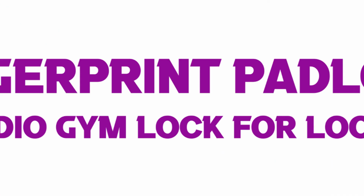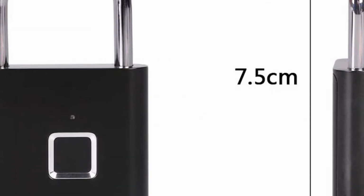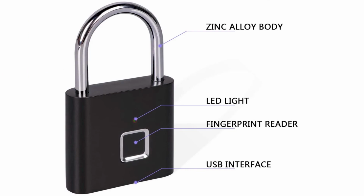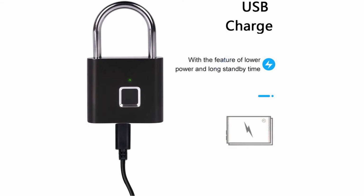Number 2. Fingerprint Padlock, Audio Gym Lock for Locker. If you're looking for an original padlock that relies on only fingertips, this is the one for you. As the padlock doesn't use an app, it doesn't have smart applications either. But one padlock can be shared among 10 users as the device comes with a memory. The lock is perfect for a wide range of things because of its lightweight and compact design.